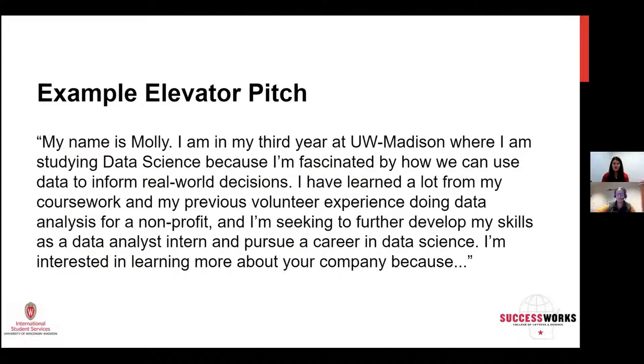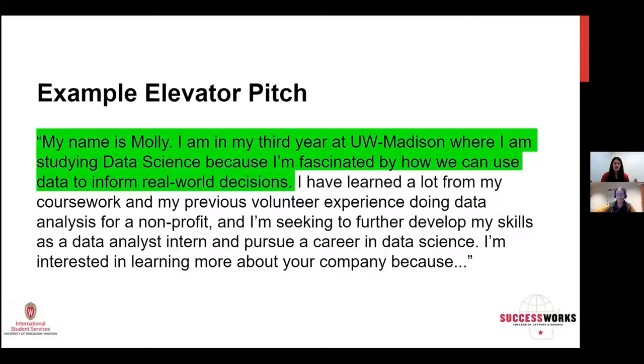So here's an example, just to quickly break down some of those different parts. We'll start with the present. My name is Molly. I'm in my third year at UW-Madison, where I'm studying data science because I'm fascinated by how we can use data to inform real-world decisions.